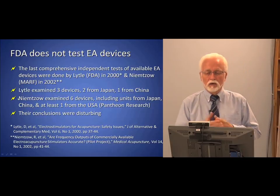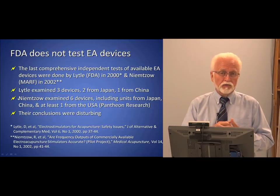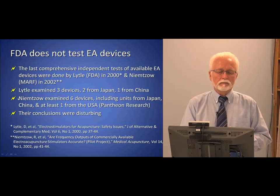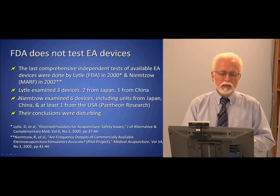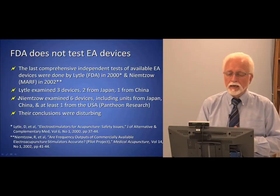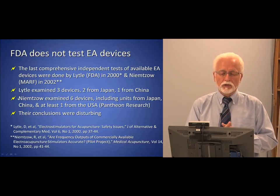That's a problem for the devices that we use. We have to be very careful in choosing those devices to make sure that they're of a high enough quality that they're safe to use on our patients. We shouldn't just be going out and buying the cheapest device we can find. The last comprehensive independent test available of electroacupuncture devices was done by Lytle in 2000 and by Niemzau in 2002.